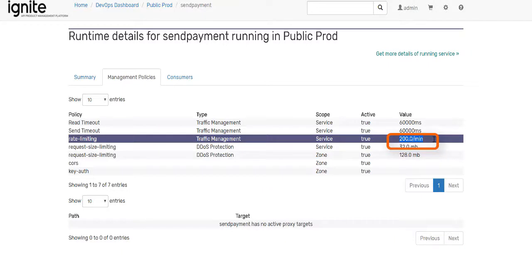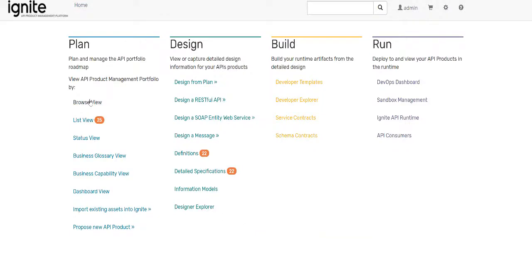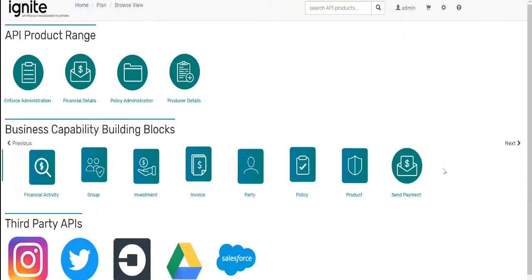Throttling decisions should be made by the business rather than DevOps, who may not understand the business context of what the API is supposed to be delivering. With Ignite, DevOps can easily see who the API product manager is for this API and ask them to look at their design and reset the throttling if they think that's appropriate.